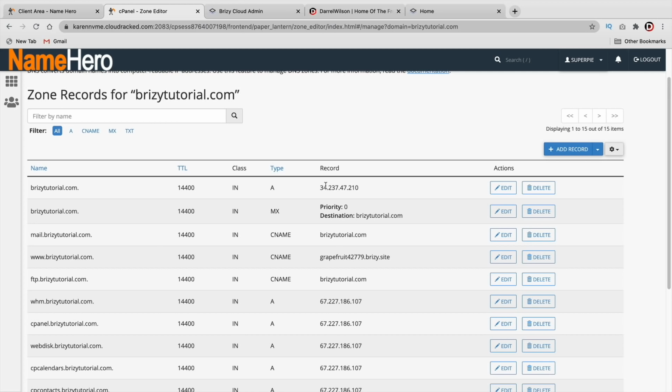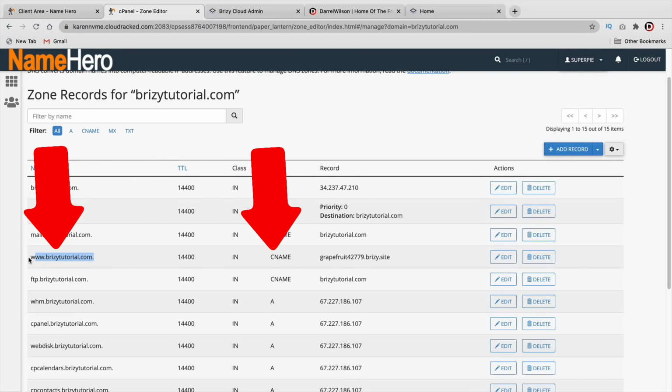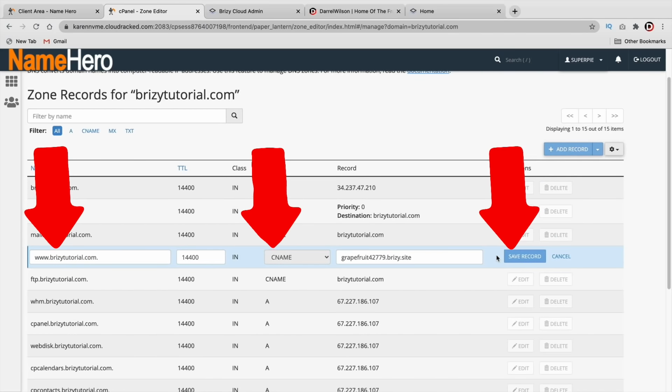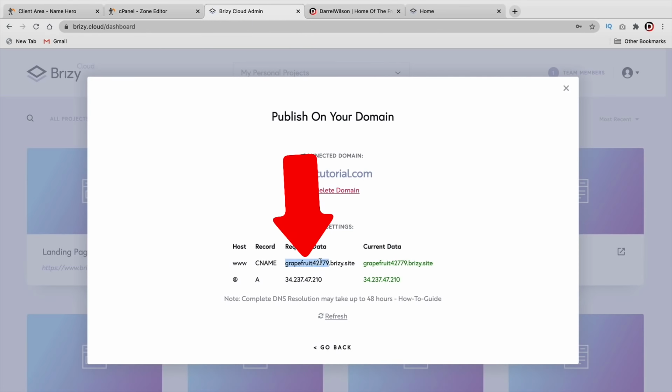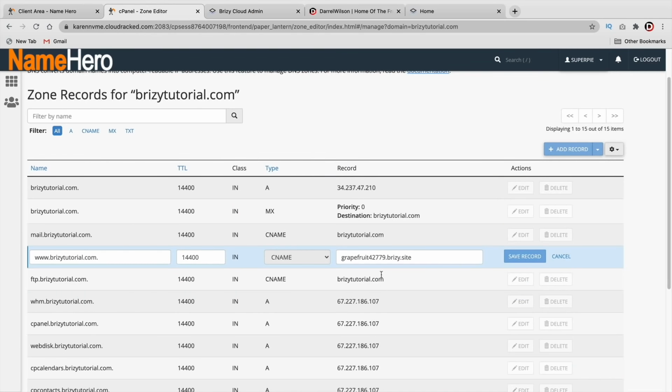Next, we need to change the CNAME record. So you'll see we have the brizytutorial.com. Now this has the www in front of it. That's the main difference. And I'll click on edit. And it's so simple, guys. All you need to do is just go ahead and copy this like that, and then go ahead and paste it in there and then save the record. And then you're all done.